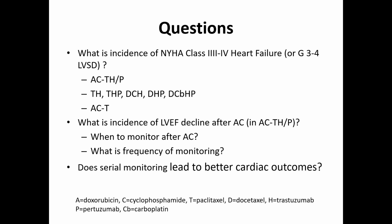What are some of the questions? And so we'll go through them. What is the incidence of New York Heart Association Class 3 heart failure or grade 3 left ventricular systolic dysfunction in patients getting treatments with anthracycline and anti-HER2 in breast cancer, such as AC followed by taxane, trastuzumab, pertuzumab, or non-anthracycline anti-HER2 treatments such as paclitaxel, trastuzumab, such as TH or THP, which is with pertuzumab, or docetaxel, carboplatin, trastuzumab, and so on with pertuzumab as the second anti-HER2 agent. And what is it with just anthracycline-based treatments such as ACT?